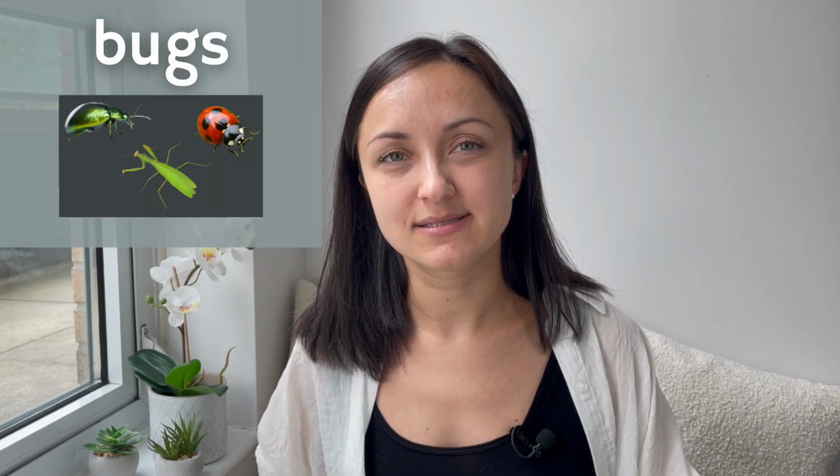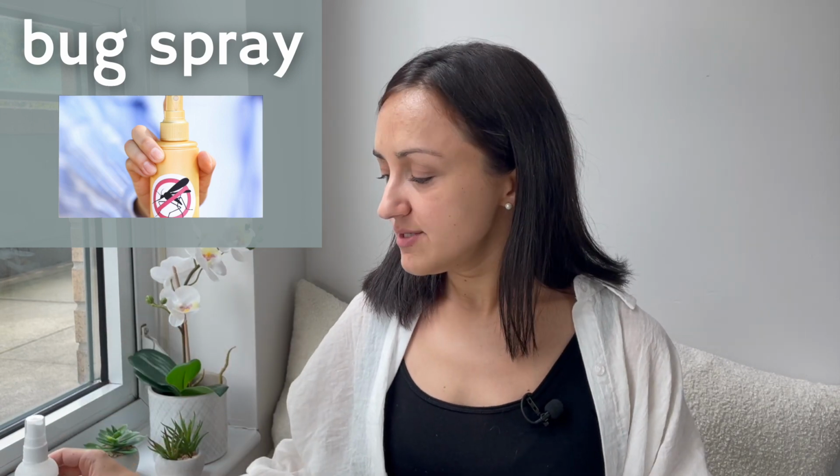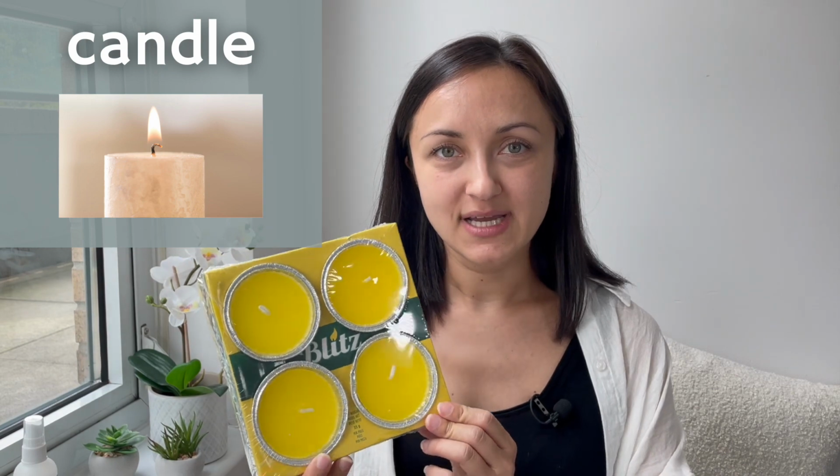Because camping is out in the forest, there's going to be lots of bugs, and specifically mosquitoes. For this, I'm bringing some bug spray, and I'm also bringing some special candles. These are citronella candles, and they help to get rid of the mosquitoes.